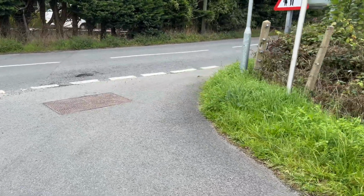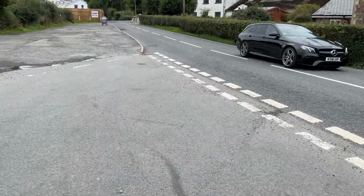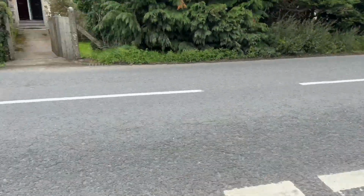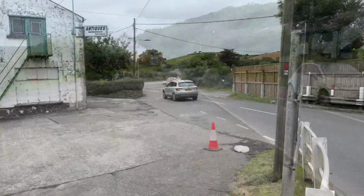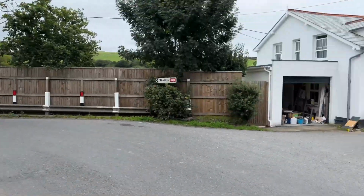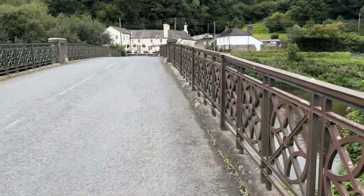So where's the hotel? Let's have a look down here. Can't imagine me living that close to a station. She's just down there. There's an Antiques Emporium there, but it's not open. And look what's here, a 1980s camper van. It's even older than yours, Mick.